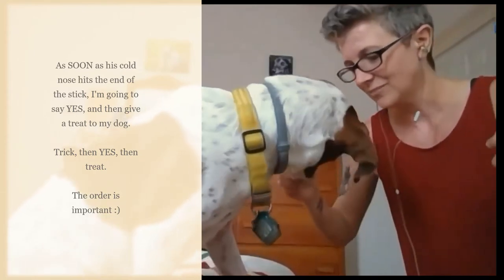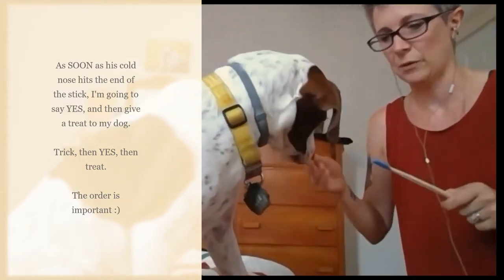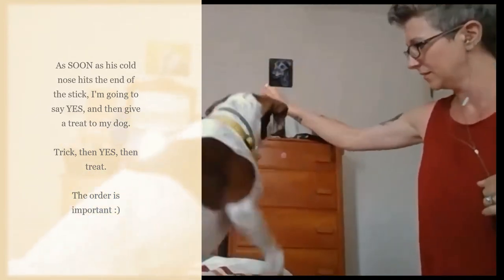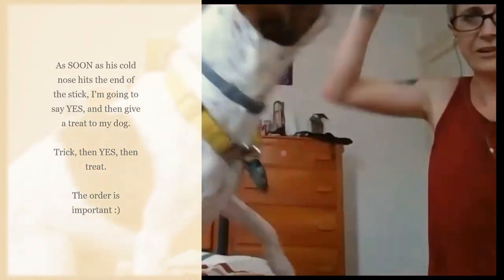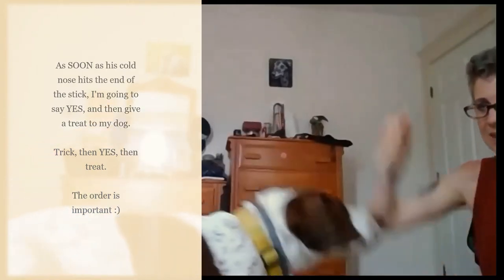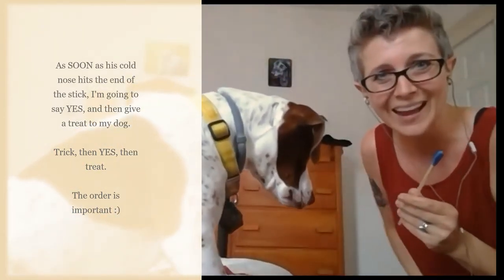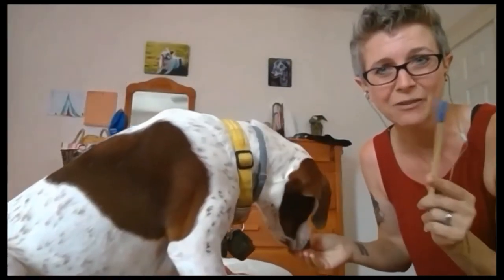So I'm going to give you guys a couple minutes. That way, once I have him following this, I can move him over here, over here. I can get him to lay down. I can get him to sit up. Once they'll follow a stick, I can have him jump over a hoop. I can have him go through a tunnel. Because now he knows if I follow this, something good is, oh, yes, good job. Something good is going to happen.